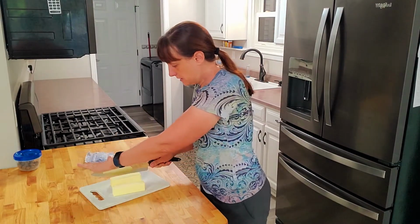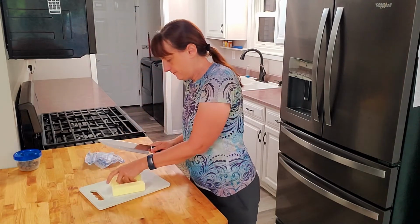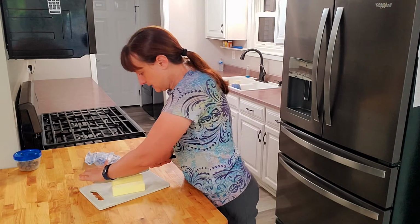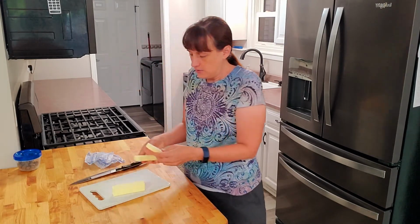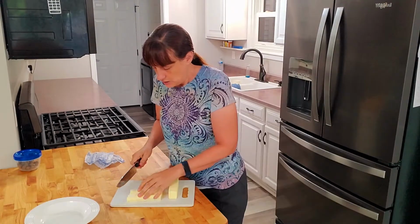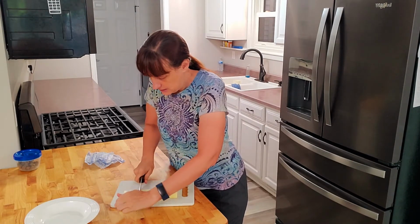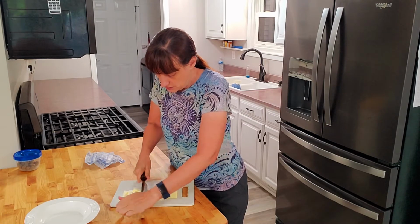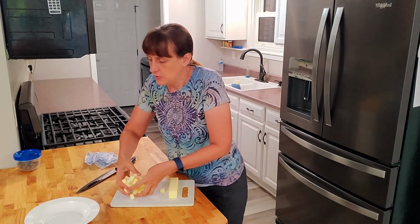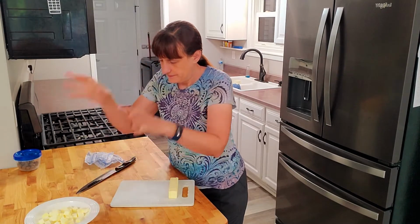What we're going to do is chop it in half. Flip it over and chop it in half again. Now you end up with 4 sticks of butter. Chop each one of these sticks into smaller pieces. And we're going to set them off to the side over here and do it to the other one.